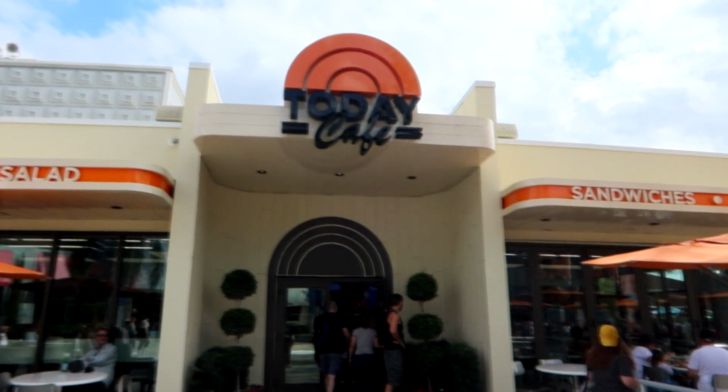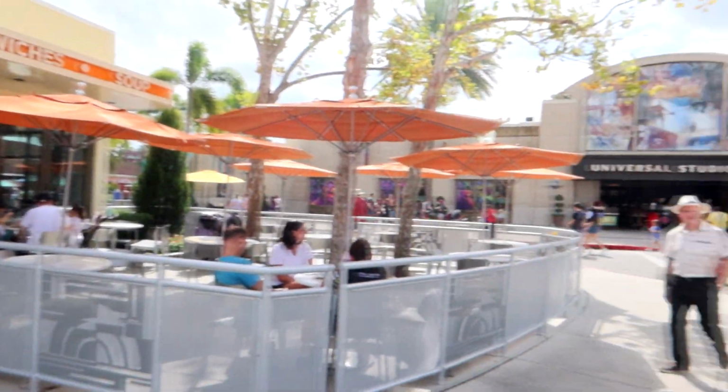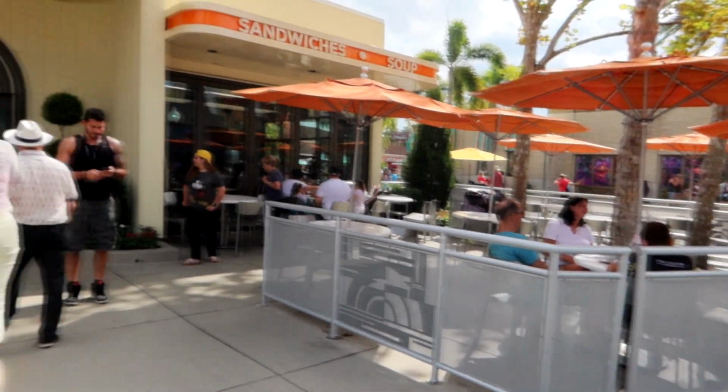The Today Cafe is located really close to the front of Universal Studios. It's just across the street from the Universal Studios store. And as you can see, there is some outdoor seating as well as indoor seating. Let's check out the seats outside.